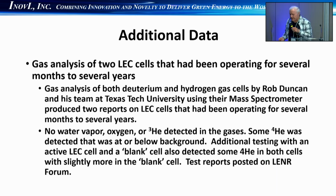So, a couple of additional points. Last November, we took 2 cells to Texas Tech. Rob Duncan has the mass spectrometer system there that he's talked about in various meetings, and he offered to test our gas, so we took 2 cells there and had the gas tested. A couple of interesting things: they did not find any water, and they didn't find any oxygen in the cell, which surprised me a little bit because we didn't have a real high vacuum pump.